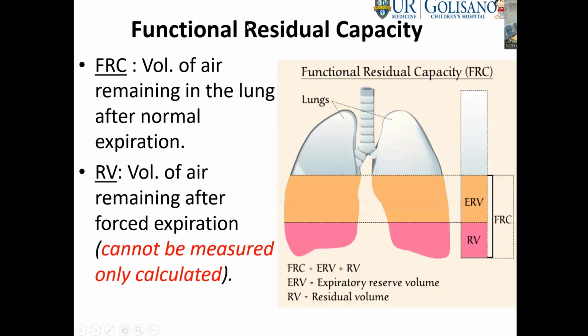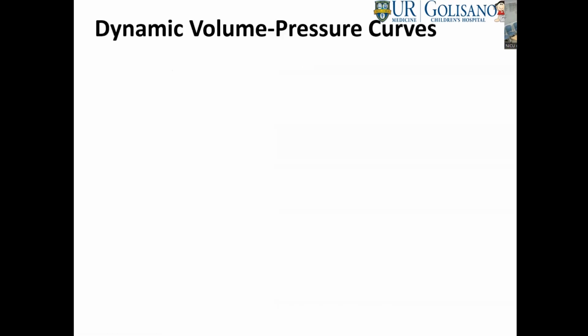So FRC generally is defined as the volume of air remaining in the lung after normal expiration. And residual volume is the volume of air remaining after forced expiration. You are not able to calculate residual volume. So FRC, if you subtract your expiratory reserve volume from that, that's how you get your residual volume. So FRC is really the equilibrium where lung elastic recoil matches the chest wall expansion.